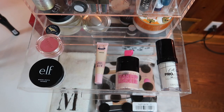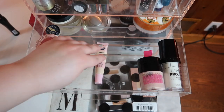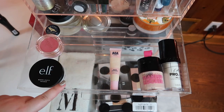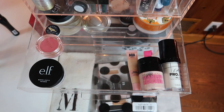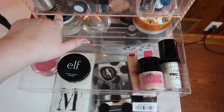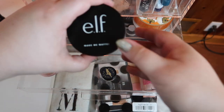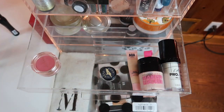And since the rest of my foundations I think are a little dark, I'm going to keep this white mixer in because I might need to mix things. I did finish a concealer that I had in here. So I moved in the Shop Miss AAOA Studio Liquid Concealer. And let's see. I want to move both of these. This is the Matte Putty Primer and the e.l.f. Make Me Matte. We're going to change those.